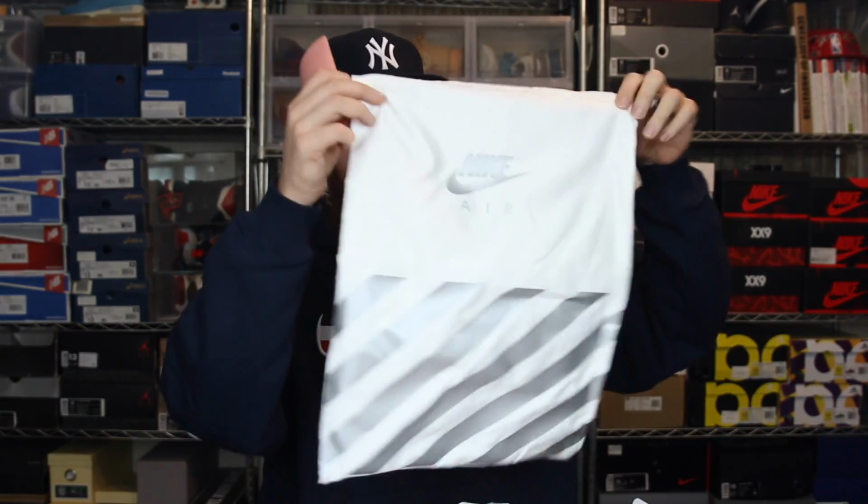All right, good. So that is those. Next up, this is another Air Max 1. Forget about a drum roll. We got a little pamphlet here, and we have a luxurious bag, Nike Air with the stripes.